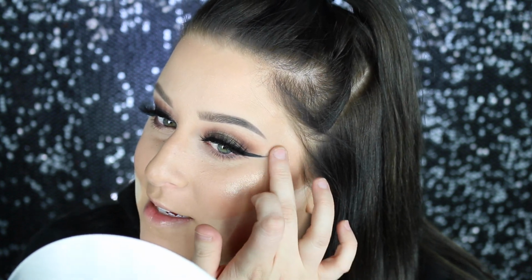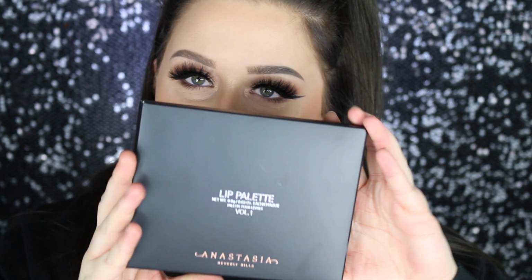Also, this highlighter is amazing. I'm really stoked about this. This is beautiful. I knew I was gonna have to buy this the second I saw it on Instagram. This is the first time I'm getting into it.